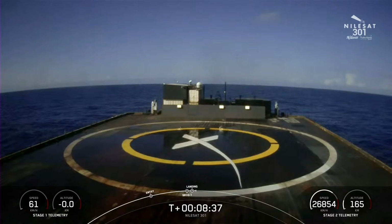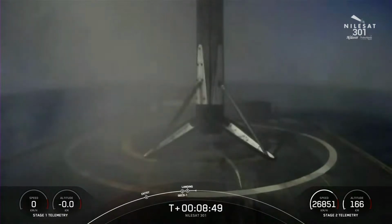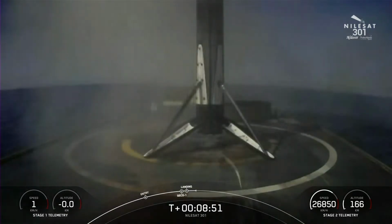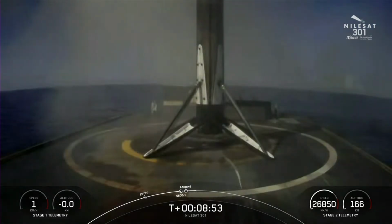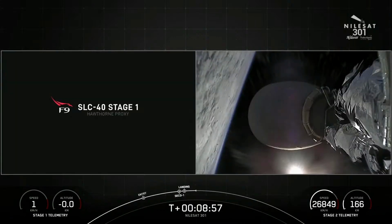Oh, and we got some live views here from the drone ship. Let's see if we can get a nice clean shot of the first stage. Well, looks like we don't have video. There we go. There it is. Hang on, it was very weird. And poof, there it is. Yep, the first stage just spawned in.